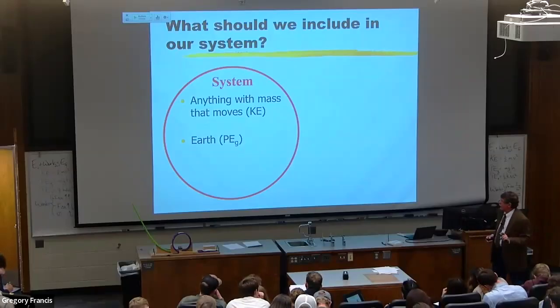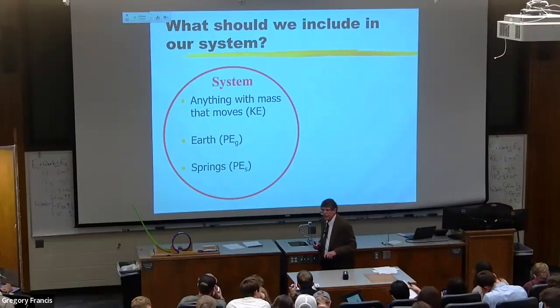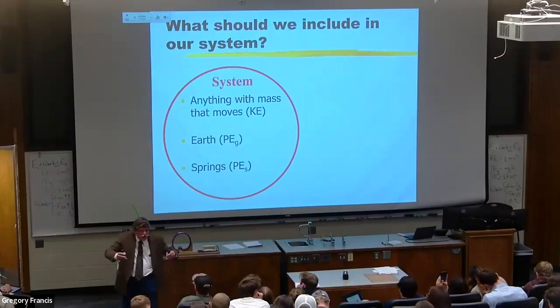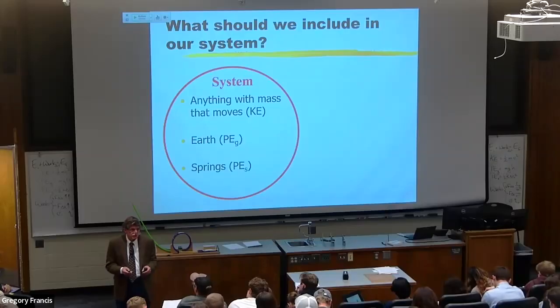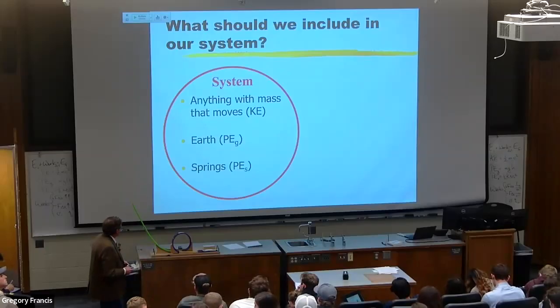And lastly, include all springs in your system so that you never have to calculate the work done by a spring. It turns out that the work done by a spring changes as the spring stretches or compresses. The more it's compressed, the more it pushes. And so the more work it does. And so you don't want to mess with that. Most times it requires calculus. And we can avoid that just by putting the springs in our system so that that's an internal force.